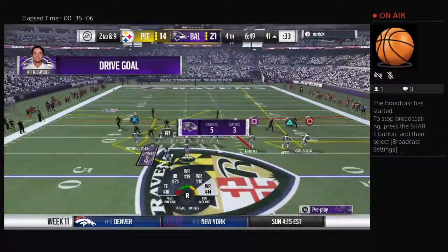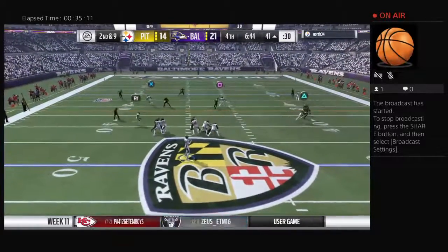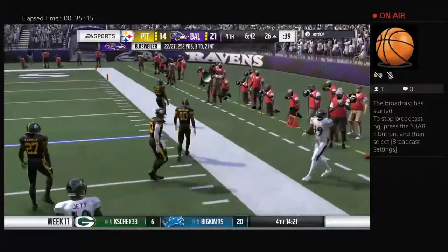When they get back in the huddle, he's got to tell his guys up front, great job. They kept people off of him, allowed him to run free and make the hit on the runner. Filled the gap nicely, kept him to just a 1-yard gain.